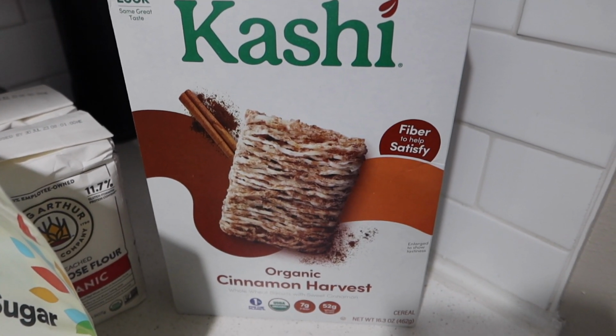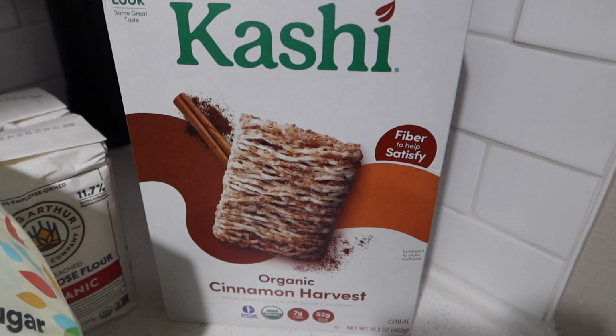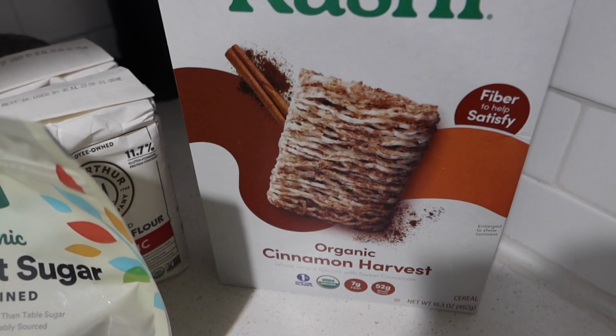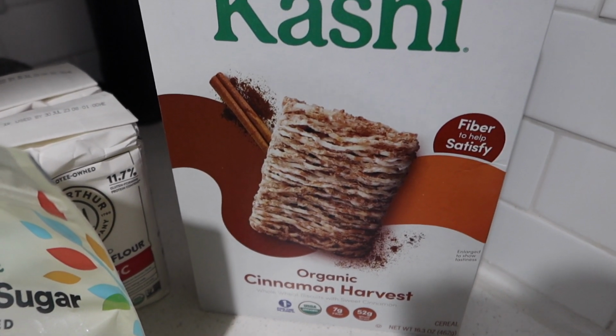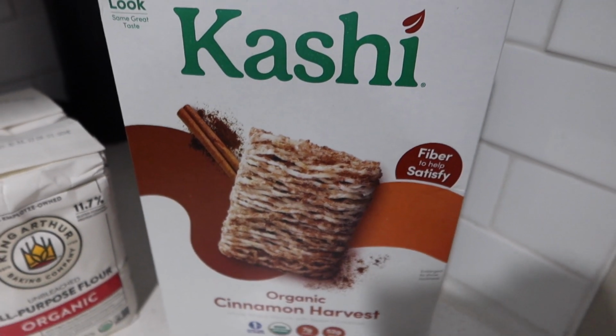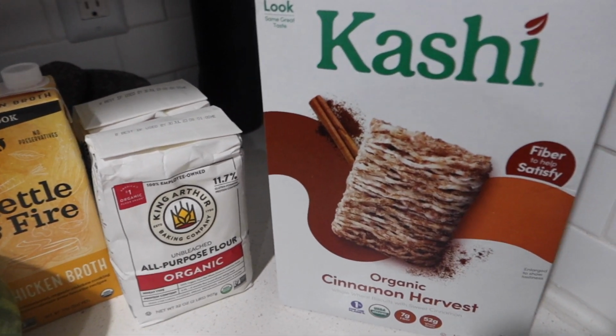This is the boys' favorite little snack or breakfast, depending. Jameson actually really loves the Perfect Bars. I buy the snack Perfect Bars for him. He has one of those. He loves those, but I didn't have them in this order because I already have enough for the week.